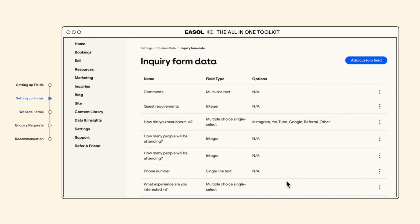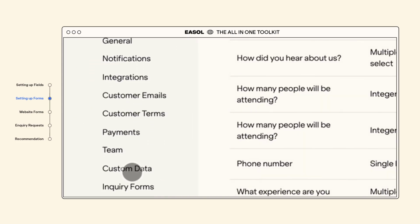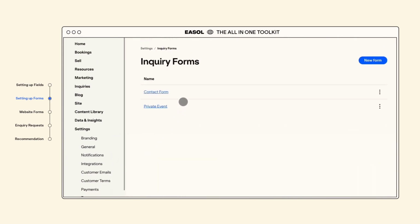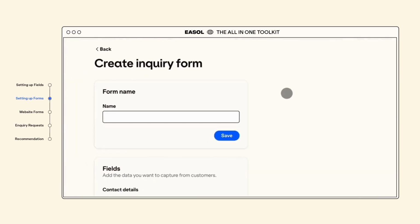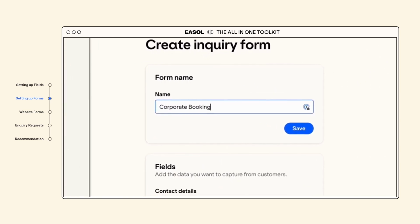So for this next step, you'll go back into settings here in the left toolbar, and you'll scroll down to inquiry forms. So you can see that we've set up a couple forms already. The most basic is probably a contact form. Another option is a private event or a group event. But another good use case here is a corporate booking. So let's set that up by adding a new form here. So you want to add a name, so corporate booking.